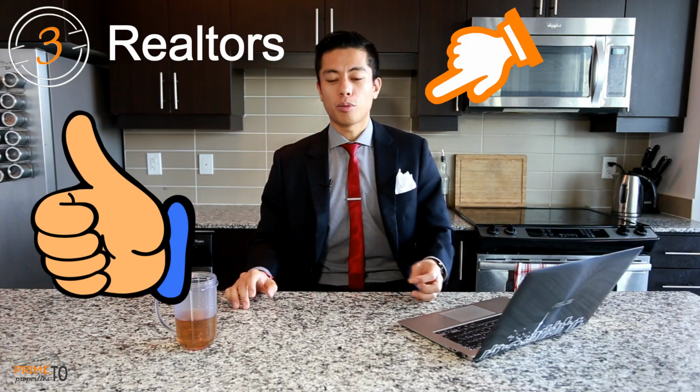Tip number 3, have a realtor. Your realtors are probably working with both buyers and sellers, and a lot of the time they already have a buyer in mind for your property, because they have people looking for condos, and especially if it's the right building or the right size that fits their criteria, they probably have something in their back pocket, so they can facilitate a transaction much quicker.